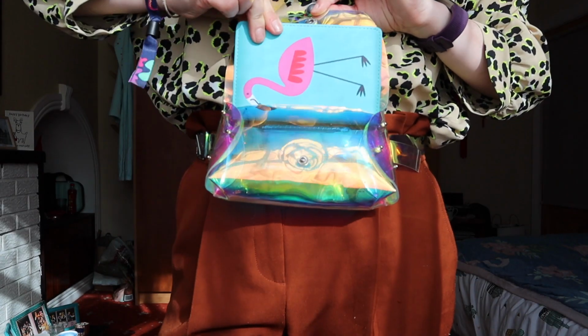Then you've got a backpack or maybe a big handbag, and you're gonna have to rummage through it or take it off every time that you want to get out your passport or buy something in duty free. So skip that hassle, go for the bum bag. I'm telling you, it's the way to go.